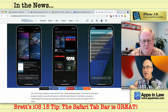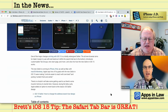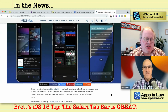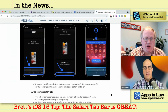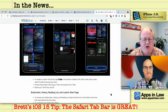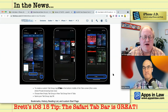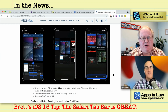A couple of other things quickly. Before you move on from that, it makes me wonder why Apple also put an icon at the bottom right that you can tap to bring up your different tabs. And that's fine. I mean, there are three ways to do it. But since swiping with your thumb works so darn well, and since swiping up from the bottom works well too, when you're in that mode, I don't think you need to have that extra button there. It's fine. It doesn't get in the way. But the two methods that you just mentioned are so much faster. I like them so much better.